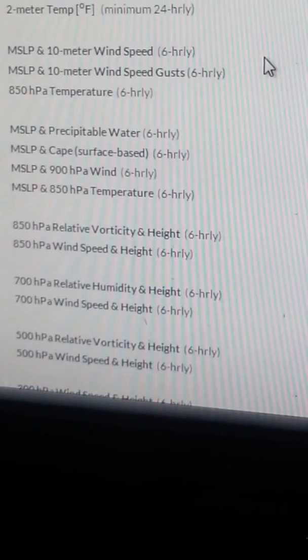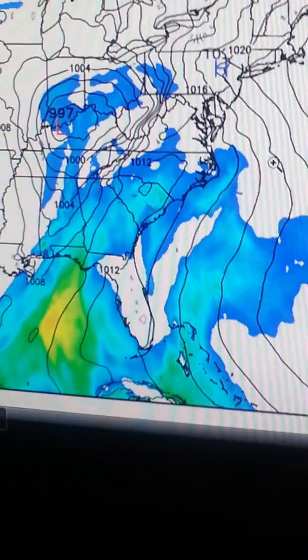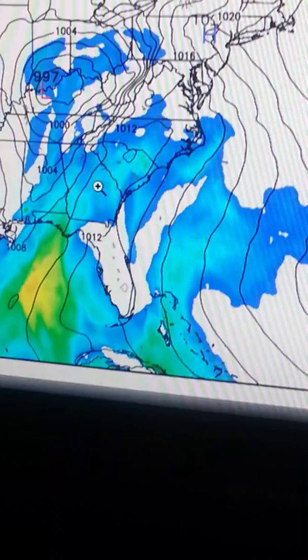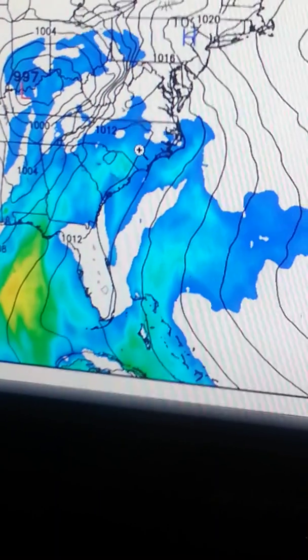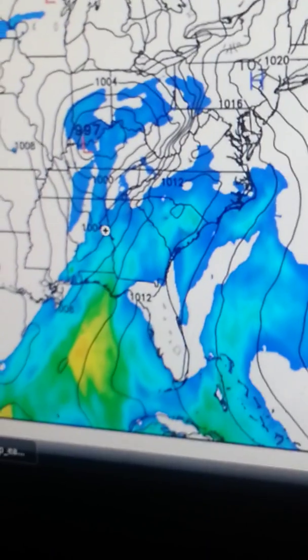The next thing you need is CAPE. So coming on into the south tomorrow, this is what your CAPE is going to look like. Again, most impressive the further south you go. So, Georgia, North Carolina, South Carolina, Alabama. You have CAPE values going up to 500, 600. That's not really a lot, but that does show that there will be some instability present during the day tomorrow.